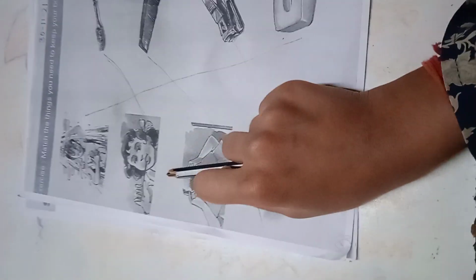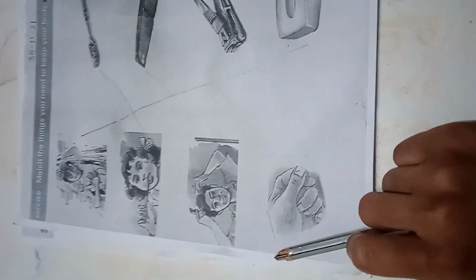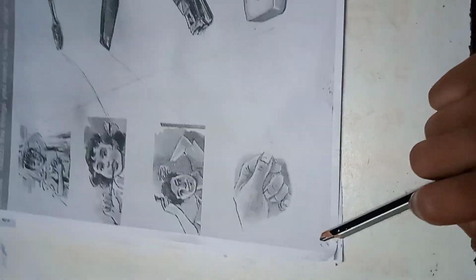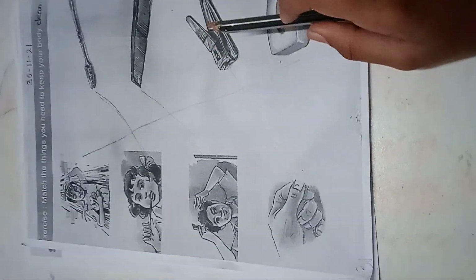For bathing, we need soap. To brush, we need a toothbrush. To comb our hair, we need a comb. To cut our nails, we need a nail cutter.